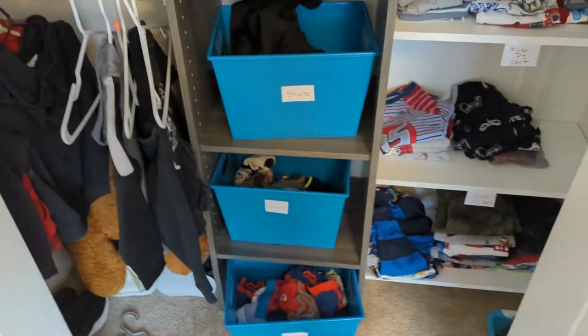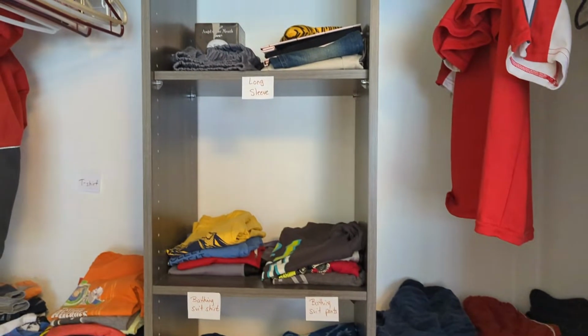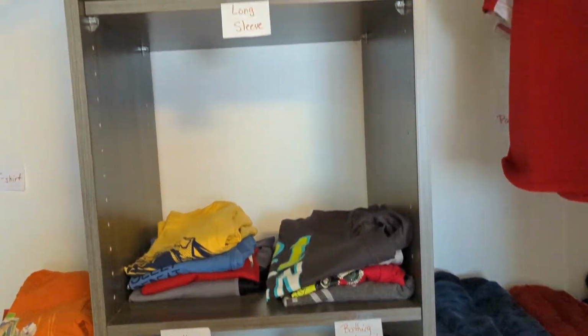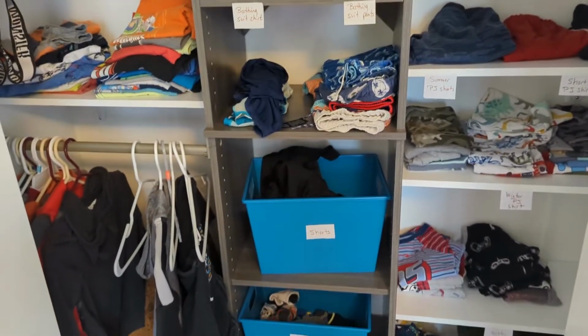So I'll take you to the older boys' closet first. And yes, I have a lot of papers sticking down from here. But trust me, in my experience, this is what works for me. So hopefully this will inspire you to come up with your own system or copy the system.